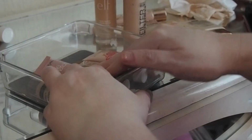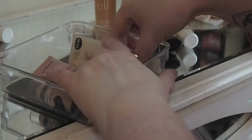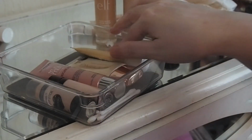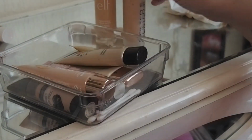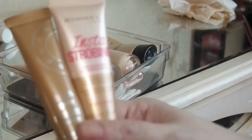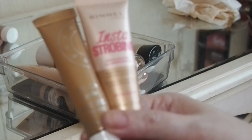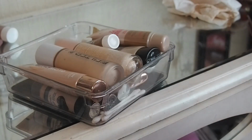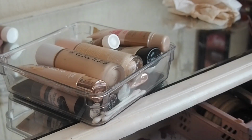Right, so for the most part I'm keeping these products. There's some that I want to test. I'm going to put them on top. So it's just those two that I want to test. And I'll do that in the next couple of Shop My Stash. So they're on the chopping block. Right, so I'm going to leave this here.